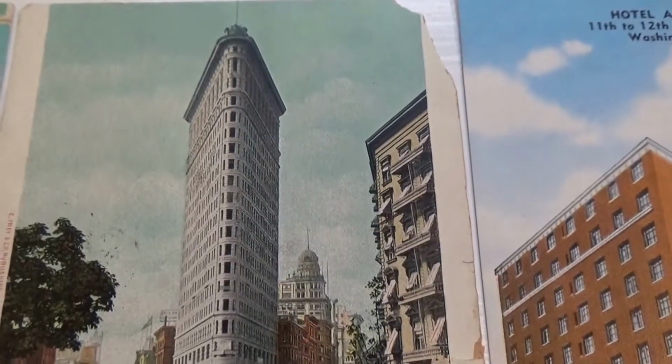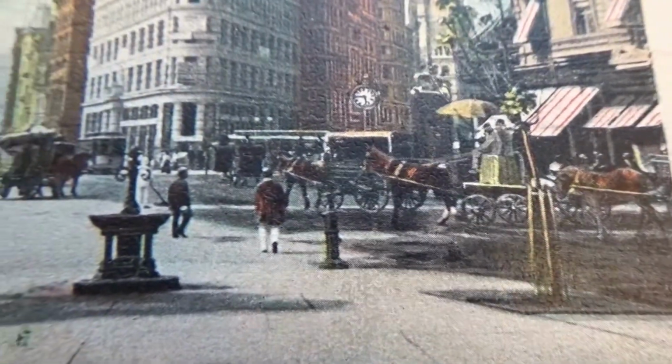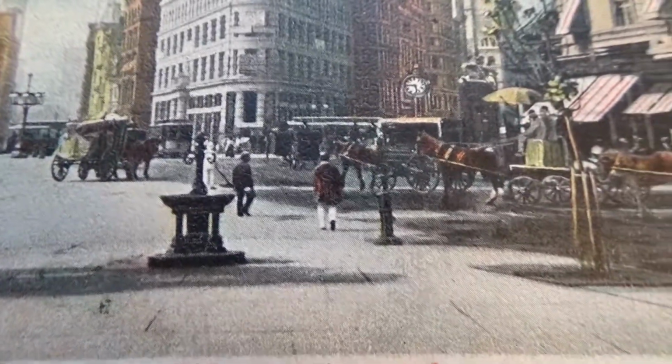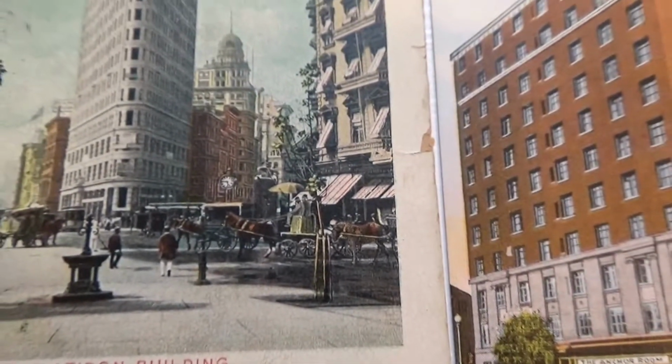You can tell the age of this one really good, just by looking. Look, horse and buggies. Look at that, with the umbrellas to shade the ladies. And look how they're all dressed. All the horse and buggy times. September 28th, does not give the year.